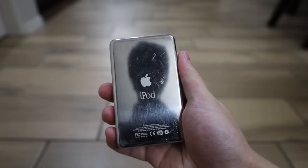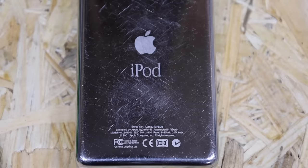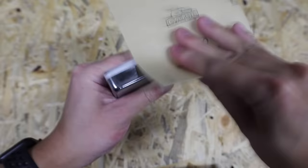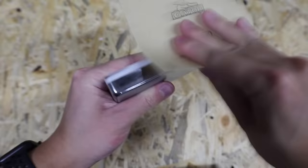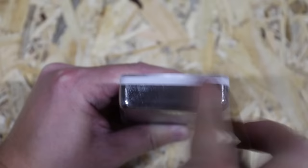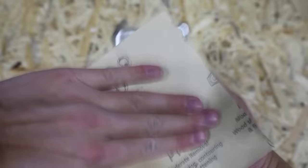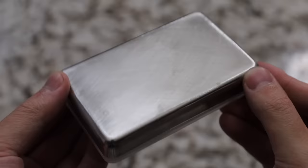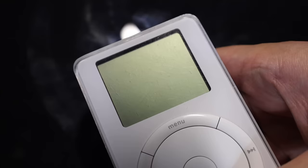And the polished aluminum back scratches way too easily. Luckily, we could give it a better look. Wow! Look at that beautiful new pattern! Fits in much better with the times! Let's turn it on!